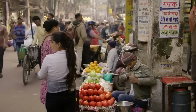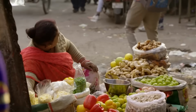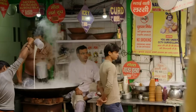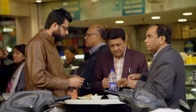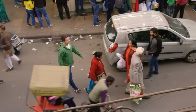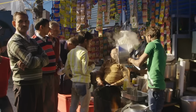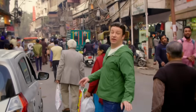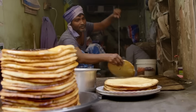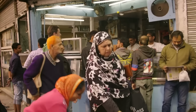So this is Chandni Chowk, and it's a proper working market. Loads of spices, food, ingredients, and all of these people that work here, they've got to get fed. And that means we've got a massive concentration of street food vendors, which for me means there's a lot of exciting things to learn. There's around a whopping 300,000 street food vendors in Delhi. I mean, there's literally food everywhere, all competing to create the most flavoursome yet affordable vegetarian food.